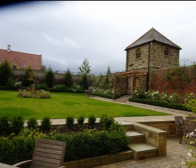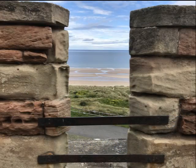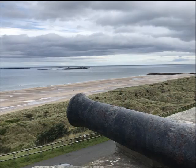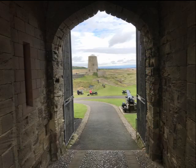The tiny village of Lucca is just 4 miles from Bamburgh Castle. This impressive castle was originally built in the 11th century, but totally restored in 1900 by the Victorian industrialist William Armstrong.